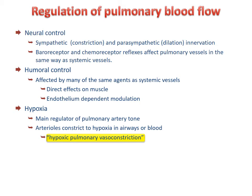This means that in parts of the lung where oxygen levels are low, the arteries constrict and reduce blood flow to that area. This means that blood is diverted to areas of the lung where oxygen is higher, ensuring the blood is diverted to areas where there is maximum oxygen available for gas exchange. It therefore helps in the matching of blood perfusion to the ventilation of the airways.